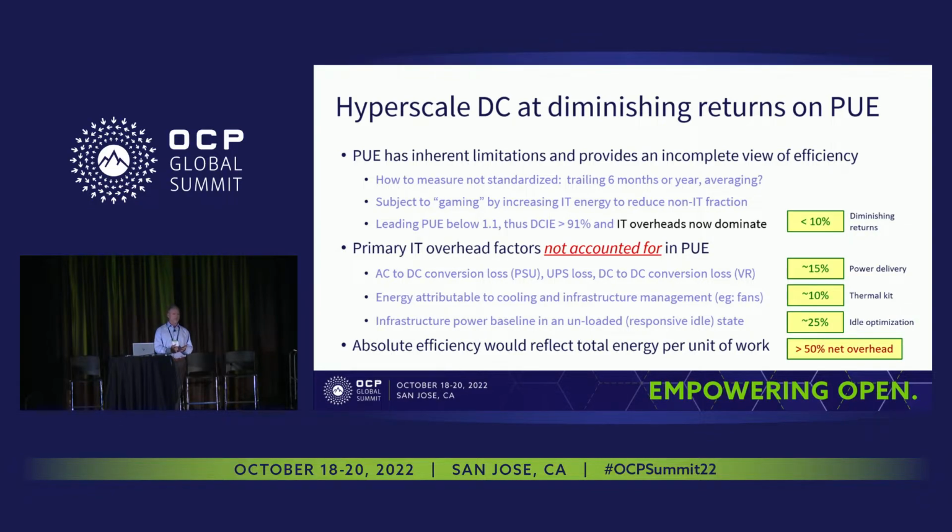Conversion losses: you come in at high voltage AC, you have to convert to low voltage AC, and then convert to high voltage DC, and then convert to low voltage DC at the point of load. All of that will probably lose closer to 20% than 15. 15 is pretty charitable. And then we have energy attributable to cooling and infrastructure management, but not to the actual effective service capacity, the work being performed by the data center.